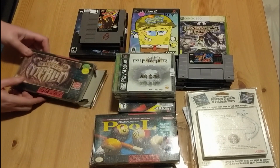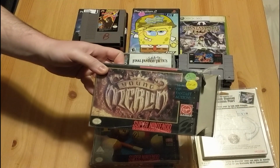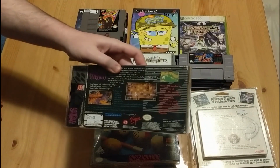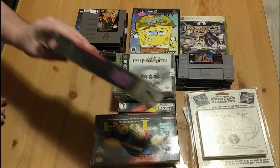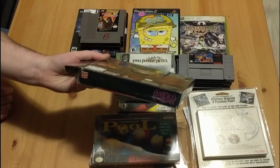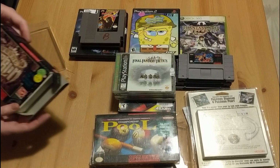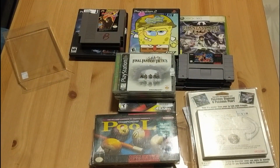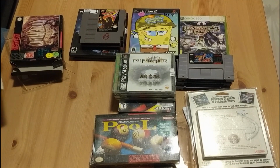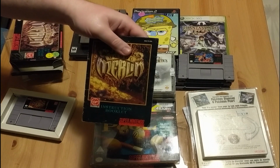But the third one was probably the most expensive, Young Merlin. It's not the 25 on there, but $20 was the price. This is probably the worst out of the bunch actually. It has some scratches on the box and stuff, but still good condition, so I thought it was worth picking up. You can see a little wear on it, nothing too terrible. The Championship Pool I had, but these other two games I did not have, so I was happy to get them. And the game's in good condition. The manual is a little rough on this one.